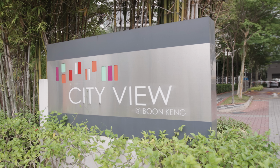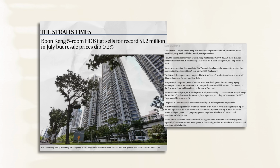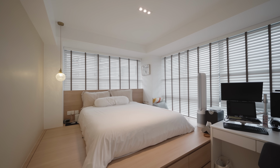And today we're back here again, but this time to take a look at a HDB DBSS called City View at Boon Keng. Since its MOP in 2016, this development has actually seen multiple more than $1 million transactions, and this is of no surprise as apart from being in the city fringe, this development offers you great connectivity and amenities. In this tour, we'll be taking a look at what City View has to offer, and in the second half of the video, we'll also be touring a cozy 1,173 square feet 5-room flat that's situated on a high floor, so do hang around for that. Now, let's start the tour.